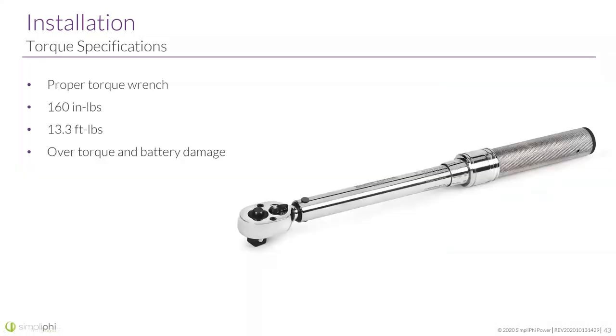Okay, torque specifications, super easy to remember, or just look up in our manual. So 160 inch-pounds, 13.3 foot-pounds. Over torque and you will damage the battery. Sometimes you will notice if you are torquing it, there might be a little bit of give on the top of the terminal. That is normal, just keep going.